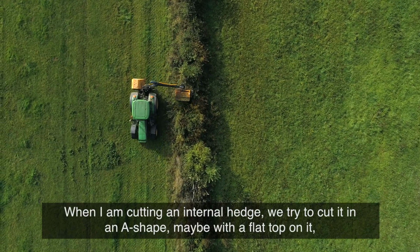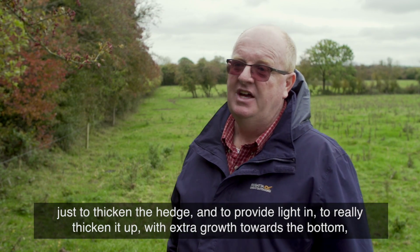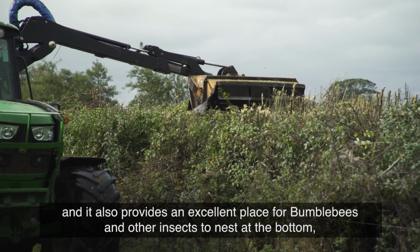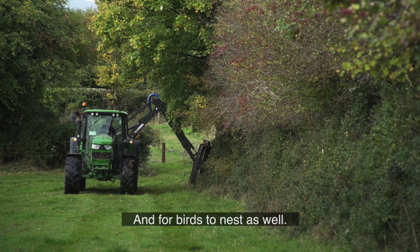When I am cutting an internal hedge, we try and cut it in an A shape, maybe with a flat top on it, just to thicken the hedge and to provide lighting, to really thicken it up with extra growth towards the bottom. And it also provides an excellent place for bumblebees and other insects to nest at the bottom, and for birds to nest as well.